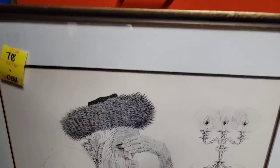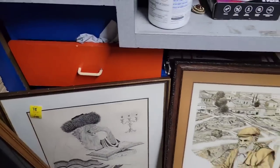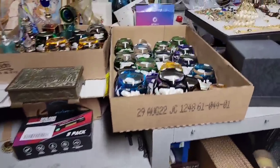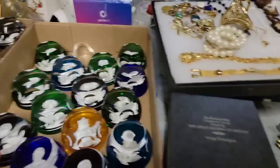And then here's another one, really nice. I was thinking these were smaller, but they are actually pretty big. So there's one of the Franklin Mint Baccarats in the box. All of these do not.